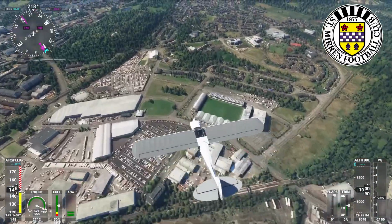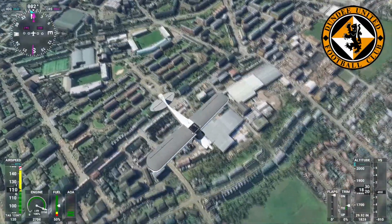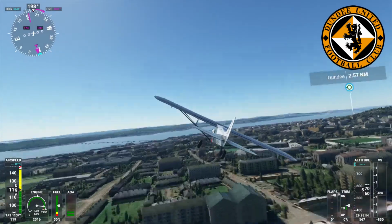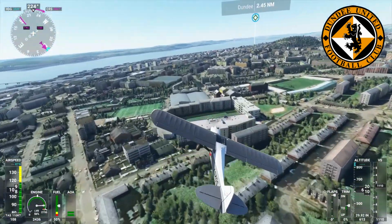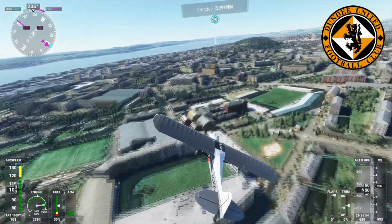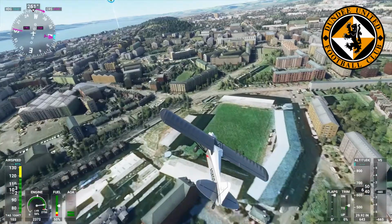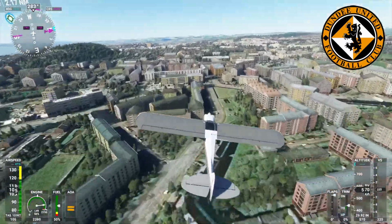Okay, next up is Dundee United. You get a little bonus here because Dundee is right next door. Look at that, look how close they are. I wonder if they're the closest stadiums to each other in the whole of the UK. They literally are right across the road from each other. Why they don't just merge, I don't know, but hey, rivalry and all that. I think they tried it once and the fans just weren't having it.